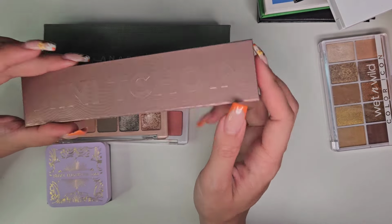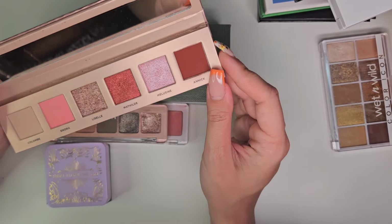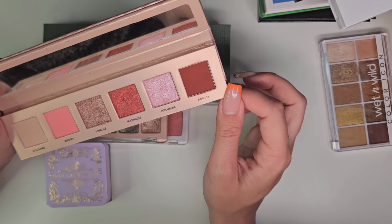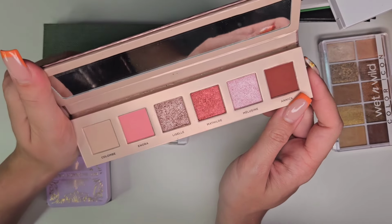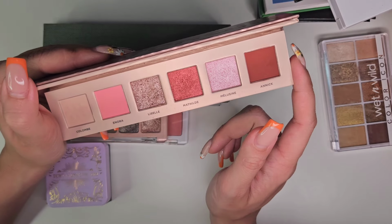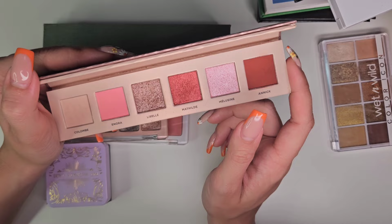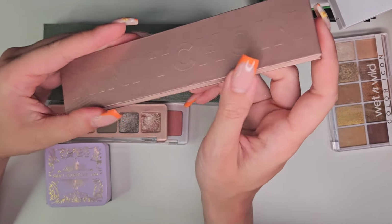Then I have this one. I'm not gonna pronounce this name. It's the mini palette from Martin Cosmetics. It is beautiful, but I'm not gonna reach for it actually, and it's so stupid because I got it this year. I was curious about the formula and everything, but it's stupid. I'm gonna keep it because I want to film a full face of makeup that I tried in 2024, and I'm gonna keep it for that, but I'm not excited about this palette.